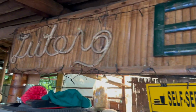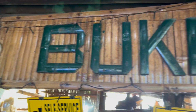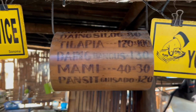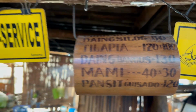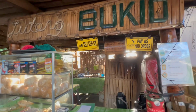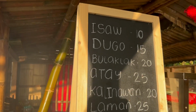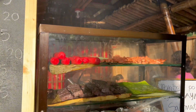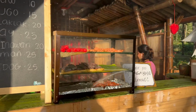So guys, hindi kayo magugutom dito kasi they also have karinderia. And if in case mag-overnight kayo, so pwede kayo magpa-reserve sa kanila. And make sure na magpa-reserve kayo before 6 p.m. kasi maaga po silang mag-close. And meron din po sila dito ang barbecue area na pwede rin po kayo magpa-reserve if in case mag-overnight kayo.